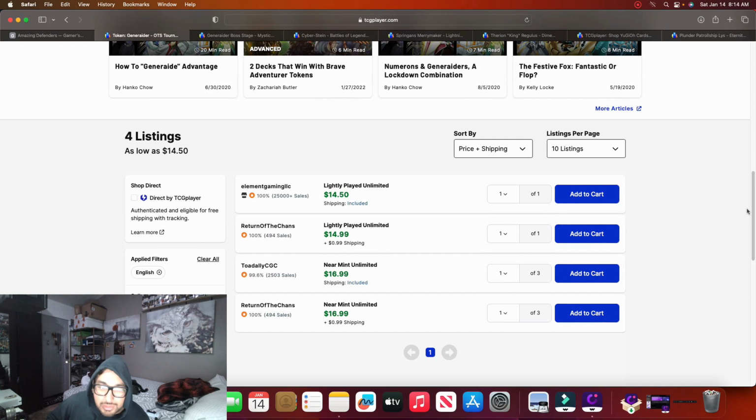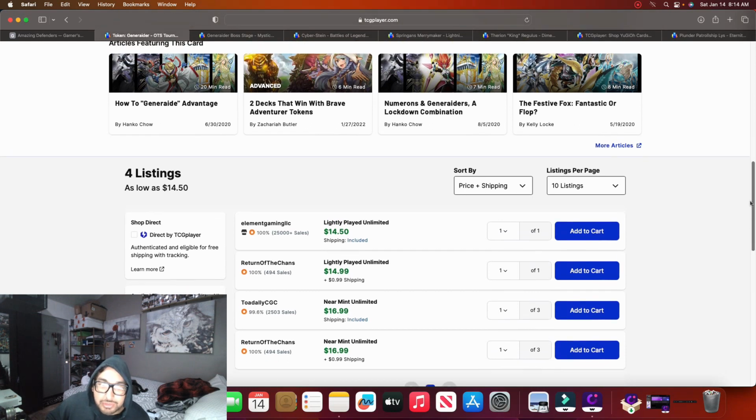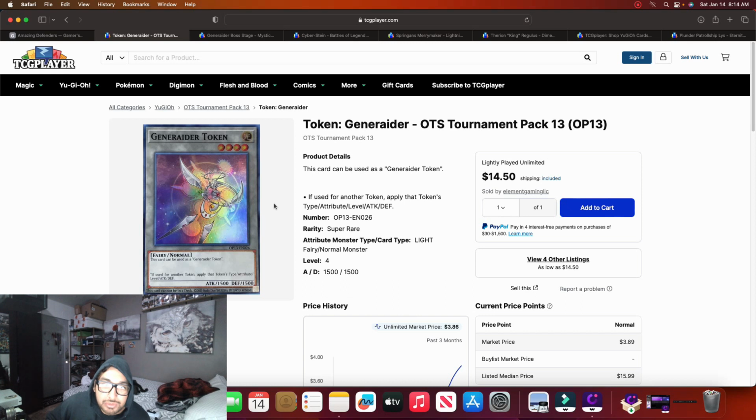So I feel like if it were to see some type of play, these could definitely hit that price point. But not only that, compared to other tokens, this token you actually play four of, because once the field spell triggers, and usually you have a monster in a monster zone, you get to summon four of these tokens to your monster zone. So that's why I think it could hit that price point.